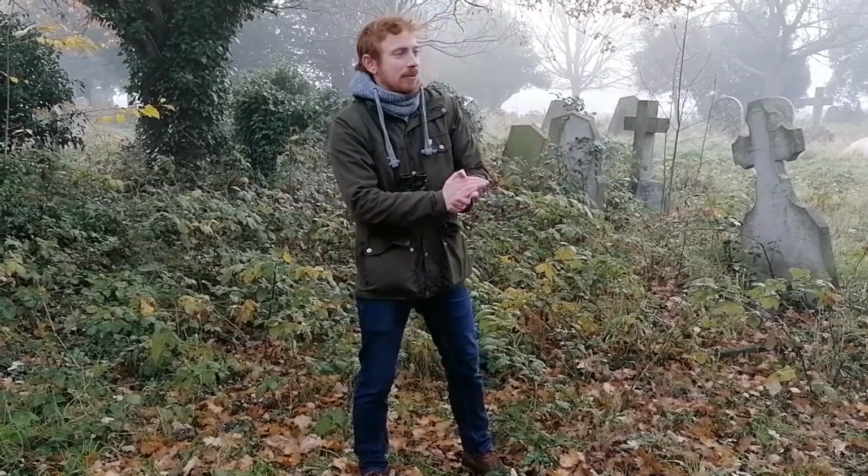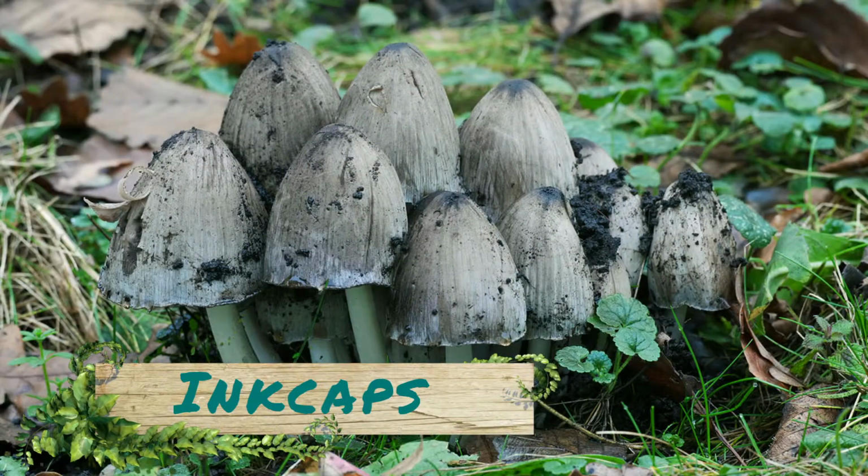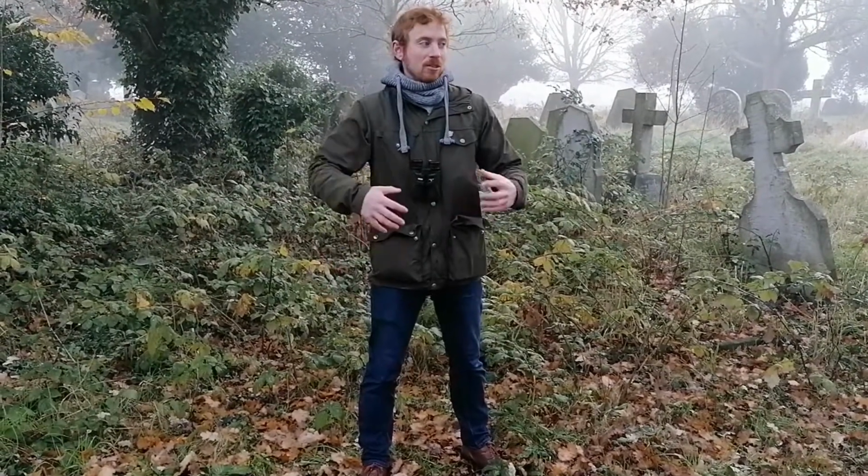Another type of species that we've got recorded here are ink caps, and one particular species is glistening ink cap. An interesting thing about ink caps is that when you take the mushroom and leave it to desiccate, in a room for example, and let it dissolve and break down, it turns into a viscous black glue. That was used for creating ink, so people used it to write and create illustrations, and that's why ink caps are called ink caps.